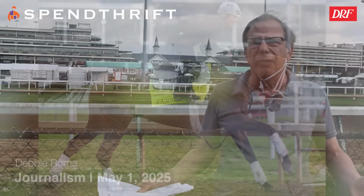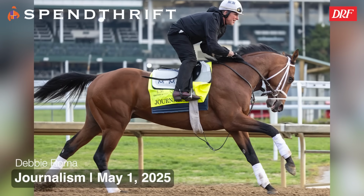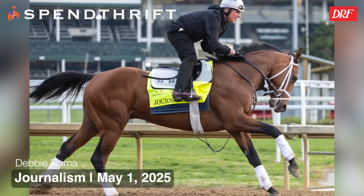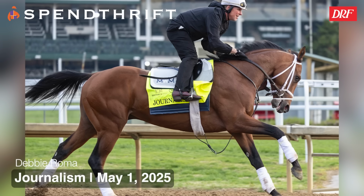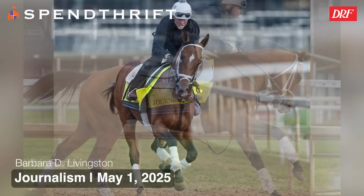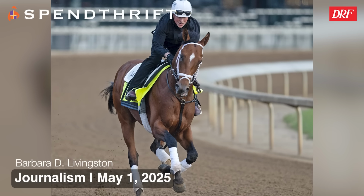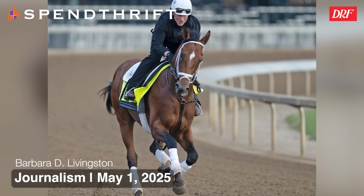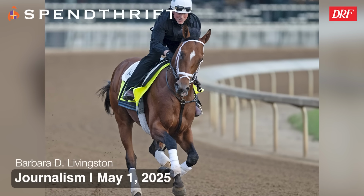Now we come to Journalism, the clear-cut favorite, and to me, from what I've seen, strictly the horse to beat. He comes in with the best resume, and he has checked all the boxes since he's been here. His work was terrific. That huge gallop out, he didn't pull up till he got down to the half-mile pole at the end of that work. He's come out of that work every single day eye-catching in his gallops. He just might be on another level than these. The key for him is obviously getting a clean trip through the 20-horse field.